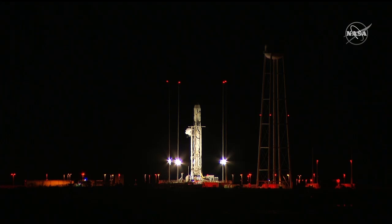NASA TD, TD report range status. LC TD, range is green. T-minus 4 minutes and counting, everything in order. No issues being worked at the Range Control Center at Wallops.